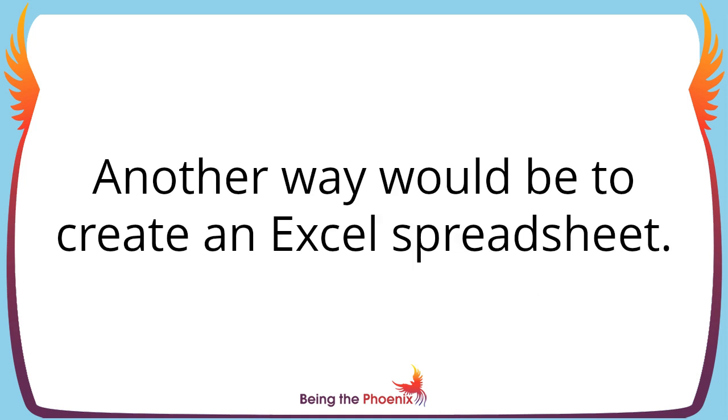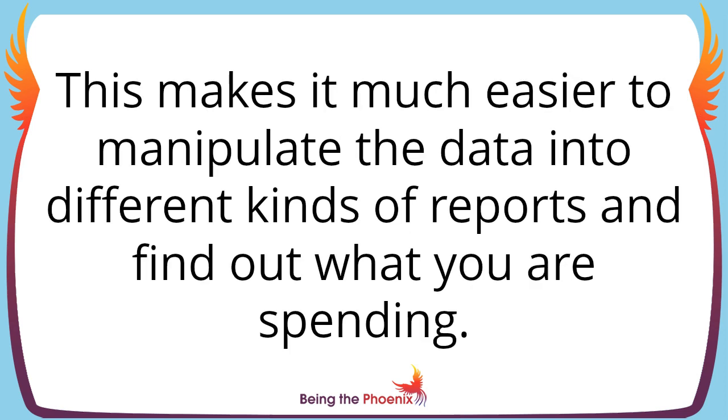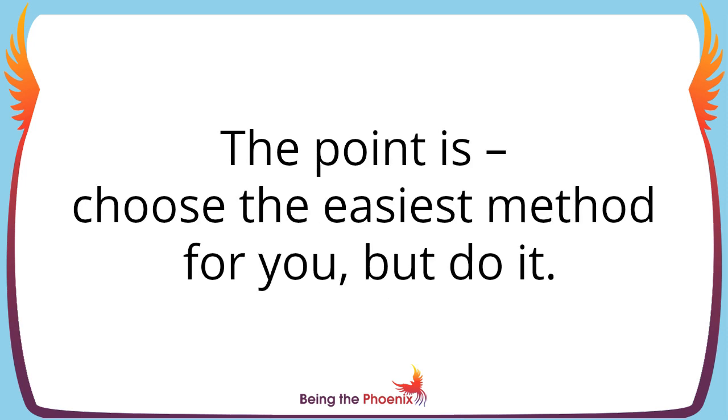Another way would be to create an Excel spreadsheet. My banks let me download my statement into different formats, including Quicken, QuickBooks, and Excel. This makes it easier to manipulate the data into different kinds of reports and find out what you're spending. The point is, choose the easiest method for you, but do it.